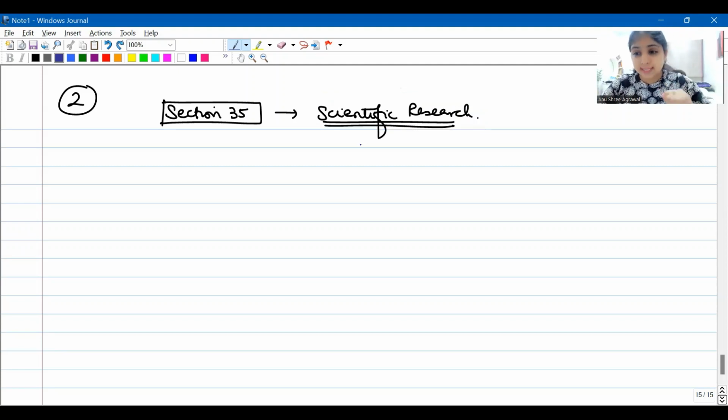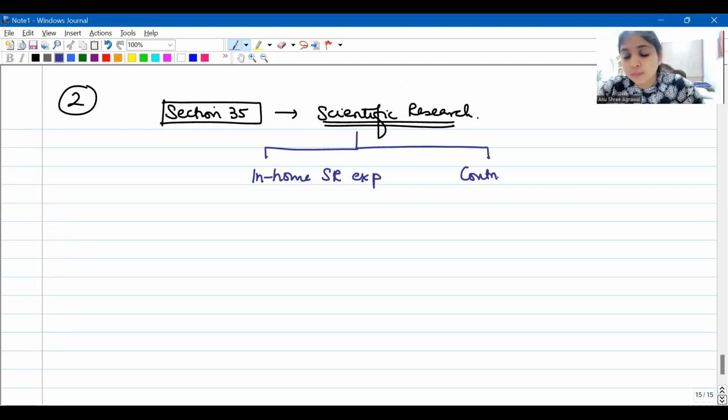Now, there are two ways in which my assessee can spend on scientific research. Either my assessee can have an in-house scientific research expenditure, or my assessee can make a contribution to an outsider. When I say in-house scientific research, what I mean is that within the organization itself, the assessee may have an R&D department. That organization is spending money on R&D. That unit is spending money on scientific research.